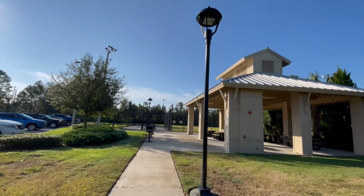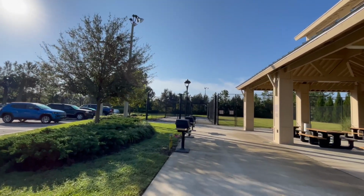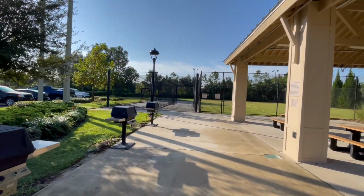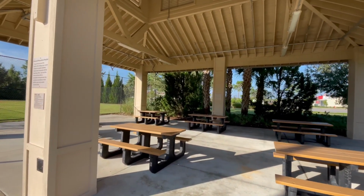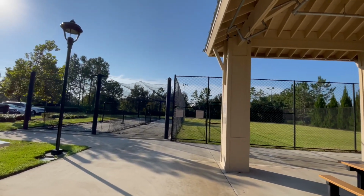The other thing that I found that I really liked is there are more gas grills over here. So if you don't want to be right at the pool and dealing with all of that madness, you want something a little calmer and easier going, come check this out. Very nice area where you can picnic, use the grills, and then there is a practice field and batting cage.